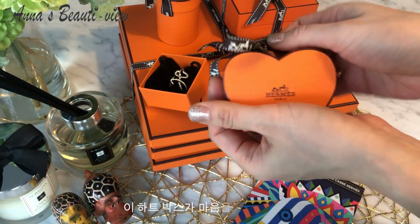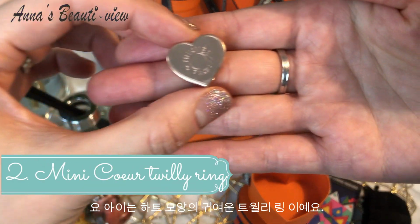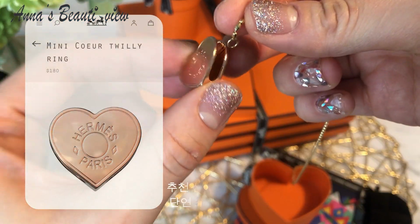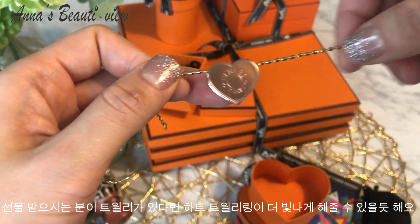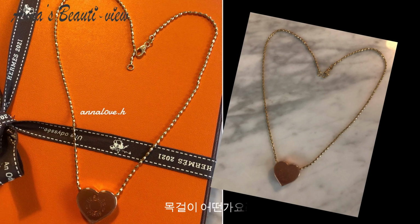Isn't this case so adorable? It's a cute twilly ring. Let me show you another way you can use it other than with a twilly. I think it's a great gift option along with a twilly, or if the person you're gifting to has a twilly, then this is a lovely heart-shaped gift. It became a necklace like this.